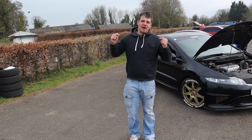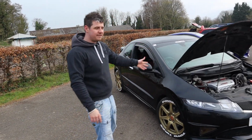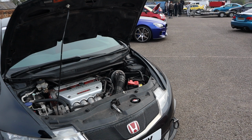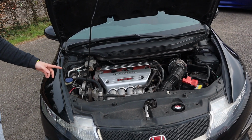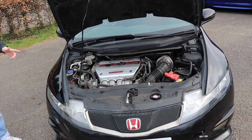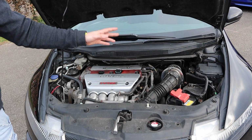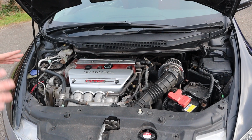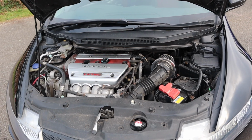So let's just run through the car once again quick for anyone tuning in that's new. So obviously we've got the FN2 Honda Civic Type R K20 engine. It needs a bit of love, it's seen better days, almost 160,000 miles on it, so you might say I'm crazy for taking it on track, but for these K20 engines, it's barely broken in. DIY homemade air intake, and that's about it going on in the engine today. Pretty standard, but these are pretty good out of the box anyway.